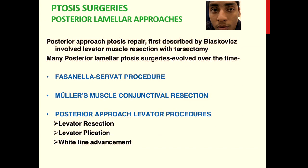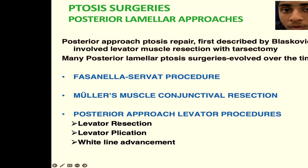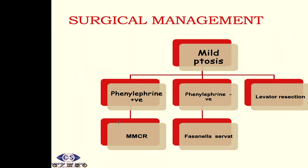And there are three sets of established posterior approach ptosis surgery. One is Fasanella Servat procedure. The second, which is the most commonly done surgery, is MMCR or Muller's muscle conjunctival resection. Then there are posterior approach levator procedures like levator resection from posterior or conjunctival approach, levator plication, and white line advancement from posterior approach. Primarily, I shall be discussing the first two procedures because levator surgery, I believe, is still done by most people from the anterior approach because of some significant advantages.